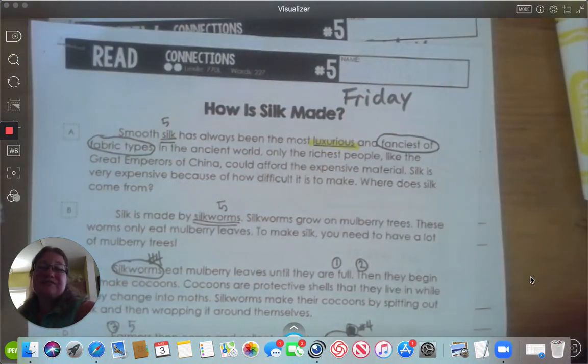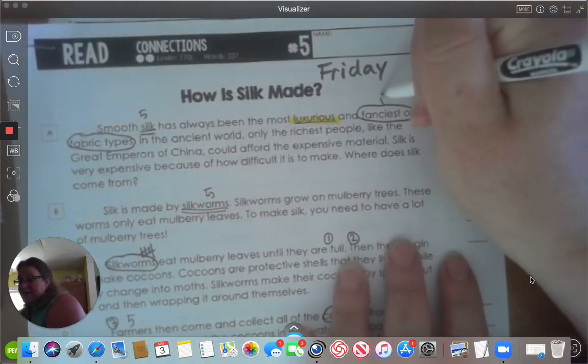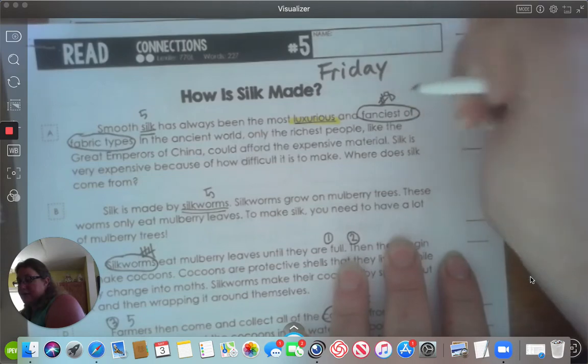I chose fanciest of fabric types. Is that what you chose? That is luxurious. That means it was something super special not everybody had. And still not everybody does. It's still considered a luxurious fabric. Okay, now let's go back and remember that was number 8. I'm going to go ahead and put number 8 up here.